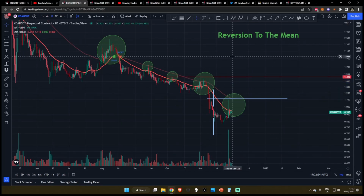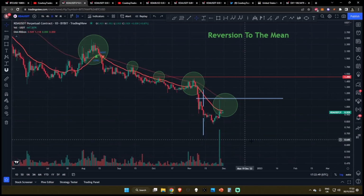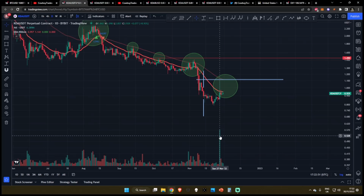If we come up to this level, as you know, if you do watch the channel, I'm an extremely conservative trader. I do not like to get ahead of myself and I don't like to lose. I'm happy to sit on the sideline until these amazing trades present themselves. And this, in my opinion, is the next extremely profitable trade for KDA. Just look at the volume that came in. Just look at the volume.